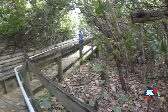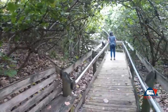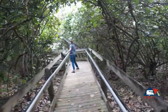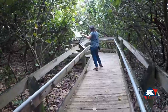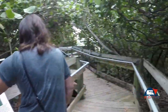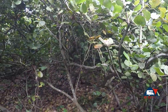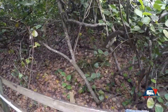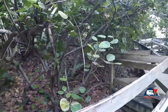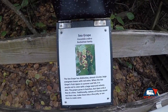We are headed out on the boardwalk out of the museum here. Just out and overlooks the ocean. Does that tell what it is? Kind of a vine, you know, if you look at it, the way it comes up out of the ground. See, I think here's where the fruits were.